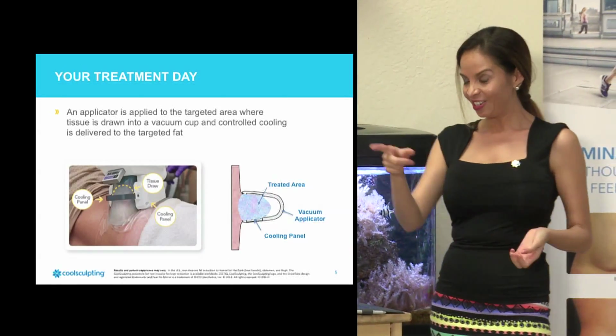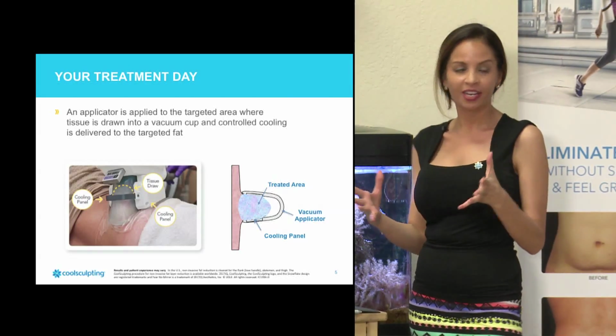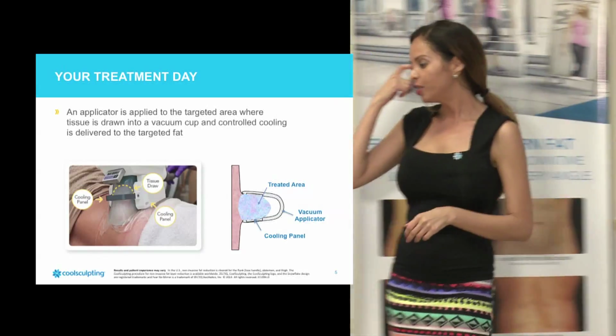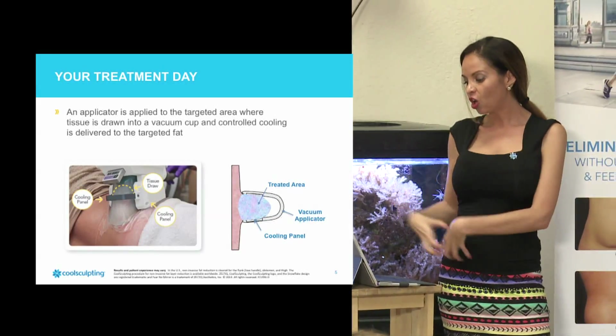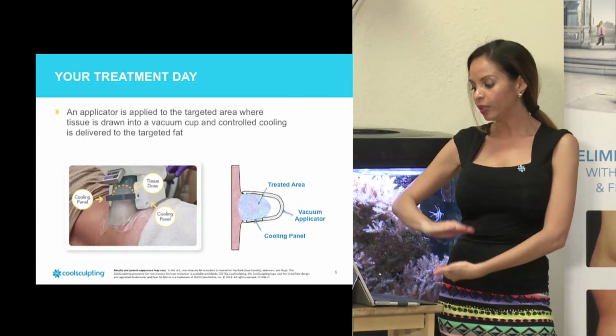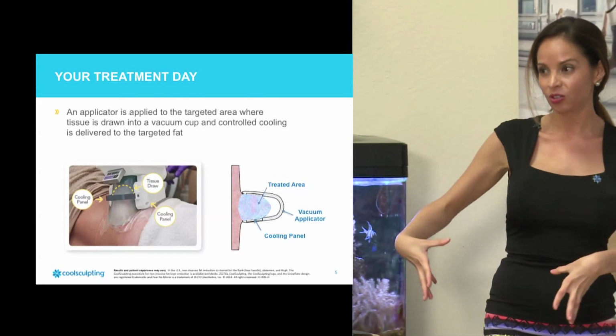On your treatment day, and you could attest to this, there are different applicators that we use for different areas of the body. And literally, we're going to have an example of it now. This is the applicator. Essentially it's a vacuum suction that is targeted to the area, and we're going to get a tissue draw. There's going to be controlled cooling in between the panels of that applicator that target the fat and then kill the fat cells off.